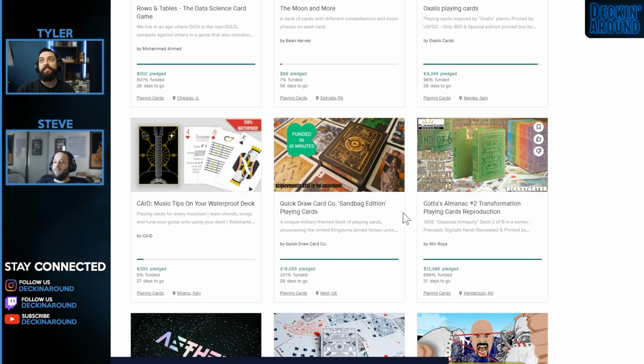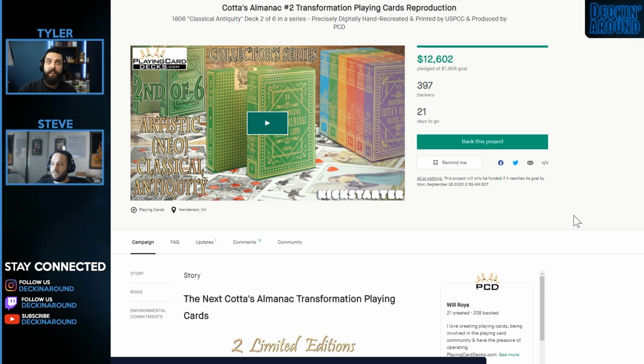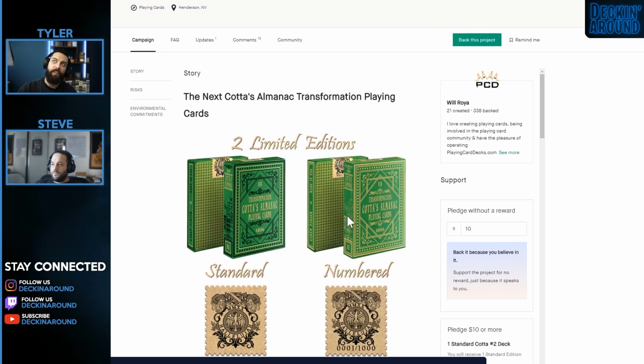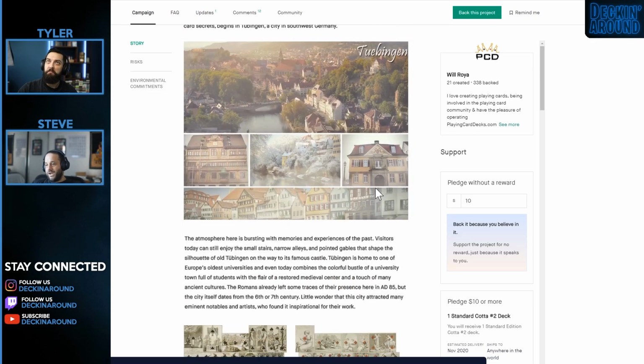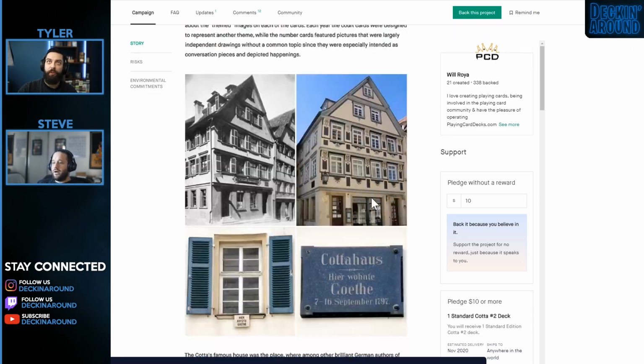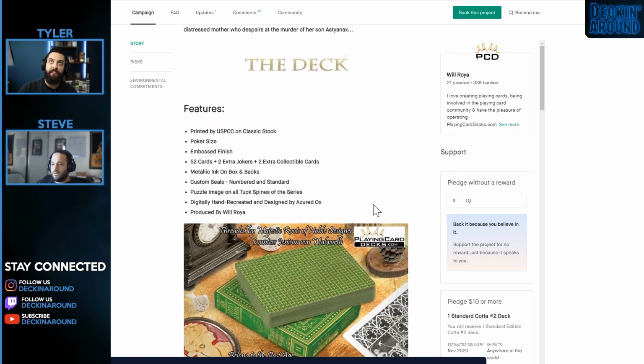Next up, we have the Katas Almanac transformation playing cards from Will Roya. This will be a quick one. Will crushes his campaigns all the time. Always has the right information. He fulfills himself. Looks beautiful. Has a ton of information in there. He tells the history behind the deck, the style behind it.